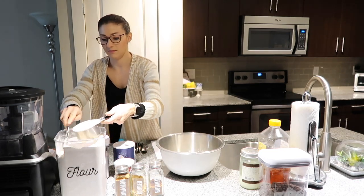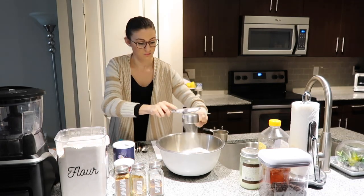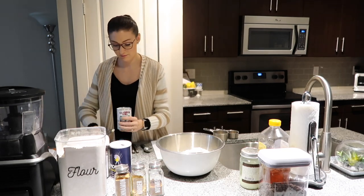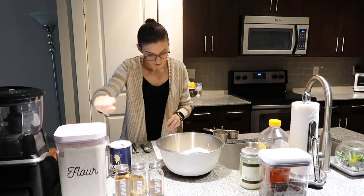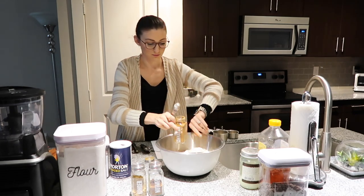It has Greek yogurt in it, no refined sugars, so I'm actually using honey, but you can also use maple syrup. I'm using coconut oil, or you can even use olive oil. And of course, even though the recipe doesn't call for it, I have tossed in some chocolate chips just to make them a little extra sweet. So they're not quite as healthy as the original recipe.